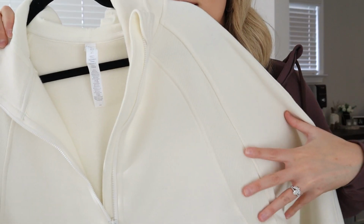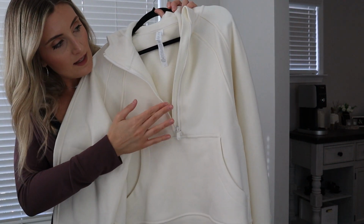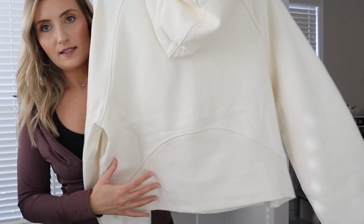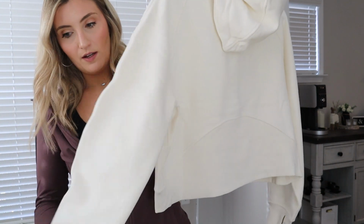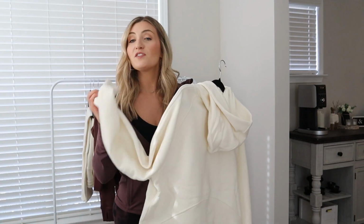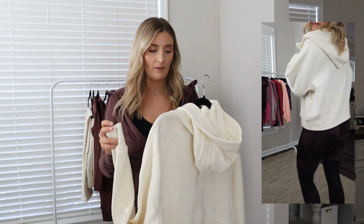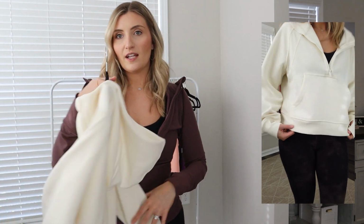It has a lot of these seam details, a front pocket, the half zip. They do make a full zip too, but I like the half zip for this. And then it has this detail in the back where it's ribbed material underneath here, and then you have the ribbed material on the cuffs with thumb holes. I know that no one else cares about thumb holes, but I love a thumb hole. I have cold hands, so I love to be able to pull my jackets over my hands. And then it has this big thick hood.